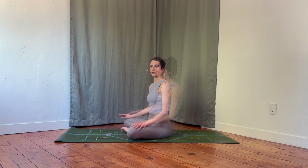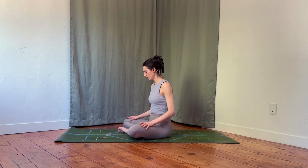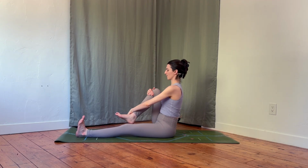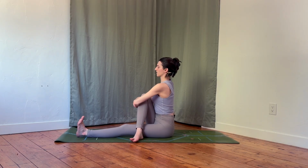We'll start with a seated twist on the right side. Feel free to take any version of a seated twist that you'd like. I'll lead us into one. Extend the left leg out, hug the right knee to the chest, and set the right foot on the outside of the left thigh. Hug the knee into the chest, grow, lengthen the spine.